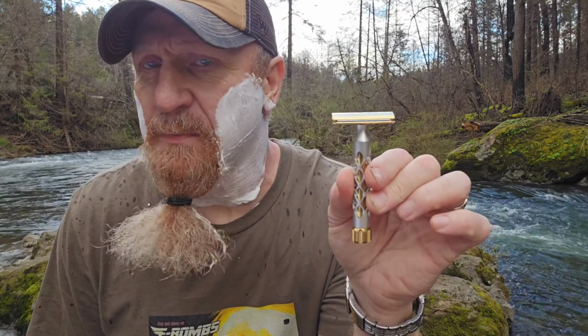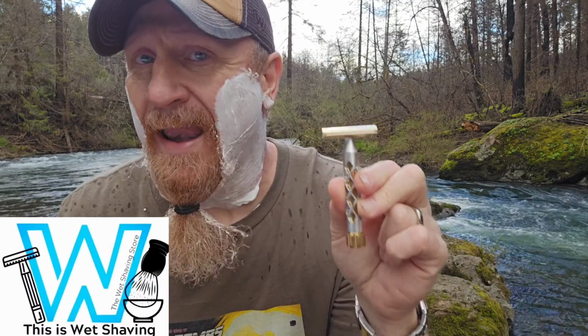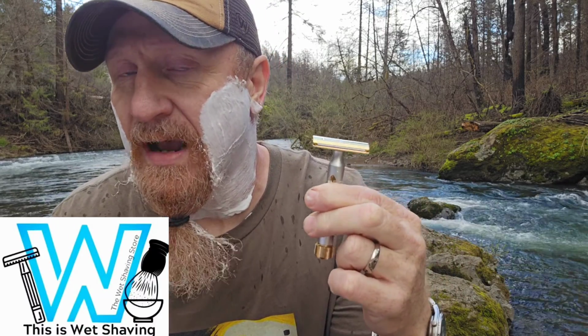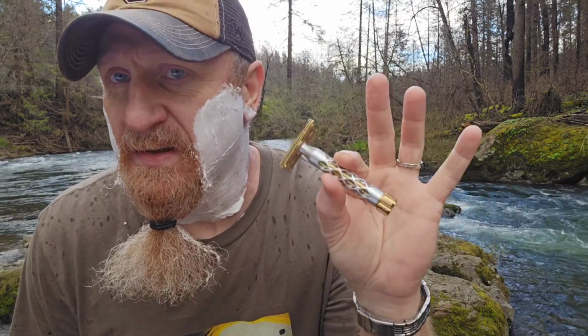The Goodfellas Smile Valynor on loan from Andy Amaya at the wet shaving store. This is not mine. I got another razor from him. I'll talk about that at another time, but he sent me this to borrow.